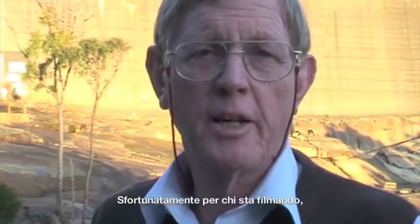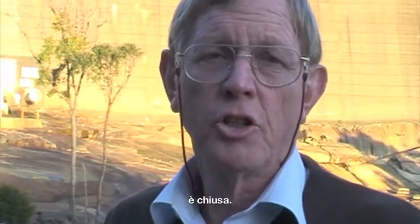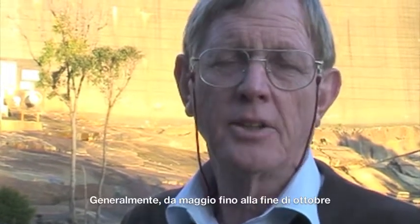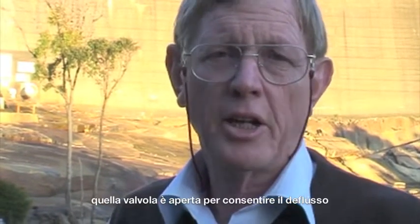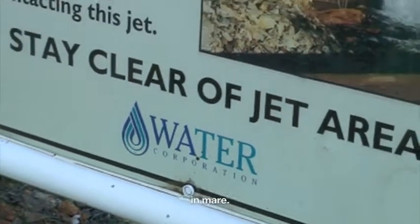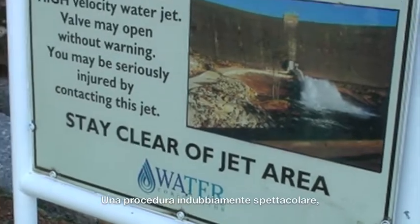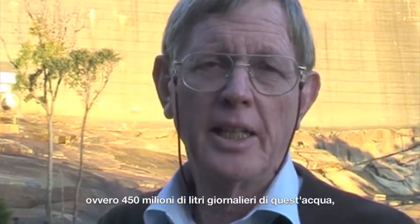It's unfortunate today when we're filming this that the gate valve that you can see located at the foot of the wall of the dam isn't opened. Usually from May until the end of October, that gate valve is open to allow the flushing of saline scour water from the bottom of the dam out to sea. The process is quite spectacular because 450,000 tonnes or 450 million litres a day of this water is wasted out to the sea.